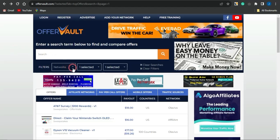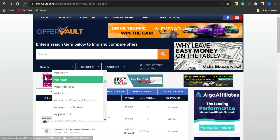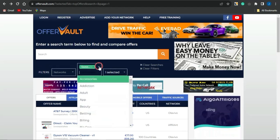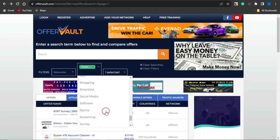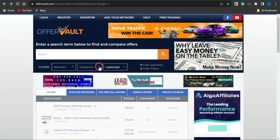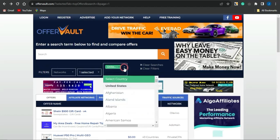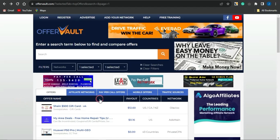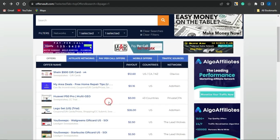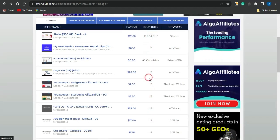You can actually come right here and filter by networks. As you can see, there are different networks you can utilize, but what I'm going to do is filter by selecting a kind of offer which I want to promote. So I'm just going to scroll down to the bottom and select sweepstakes. Once sweepstakes have been selected, you want to also make sure you select a country. I selected the United States, and you can see that my offers will be filtered to fit into that category. You can see all the countries that are available for such offers on this platform are for people in the United States.